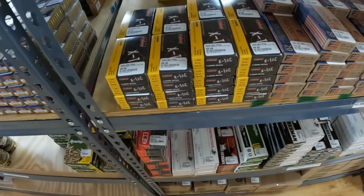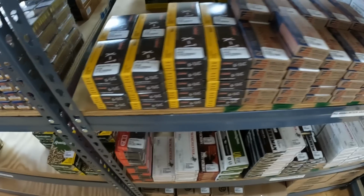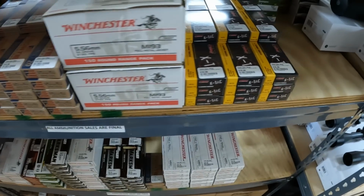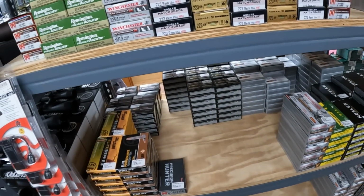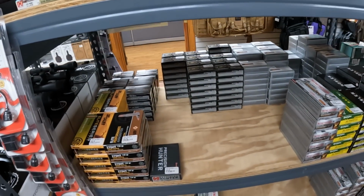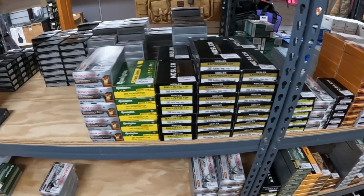They still got the X-Tac in here, 5.56, $8.99. The best deal in town by far on that right now. Or again, you can get the green tips here for $10.99. Tons of hunting rounds, pretty much every kind of hunting round you could look for. I went over these real slow the other day, so I'm just gonna kind of breeze through them.